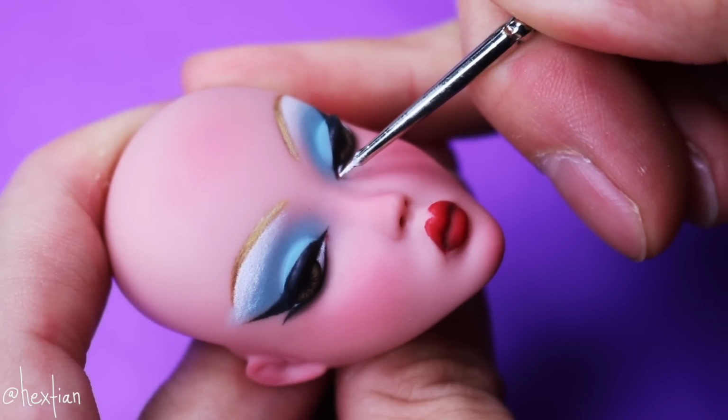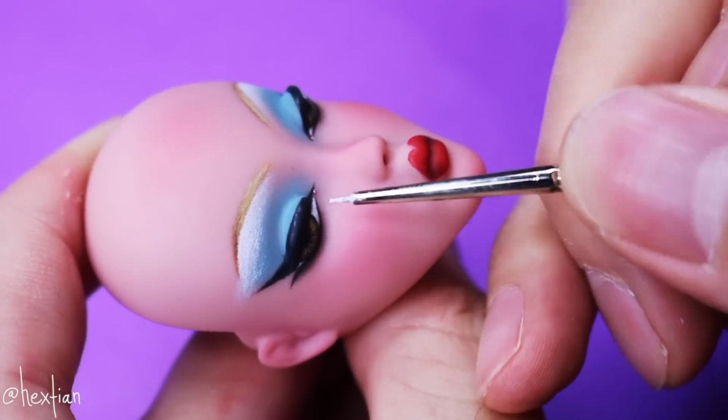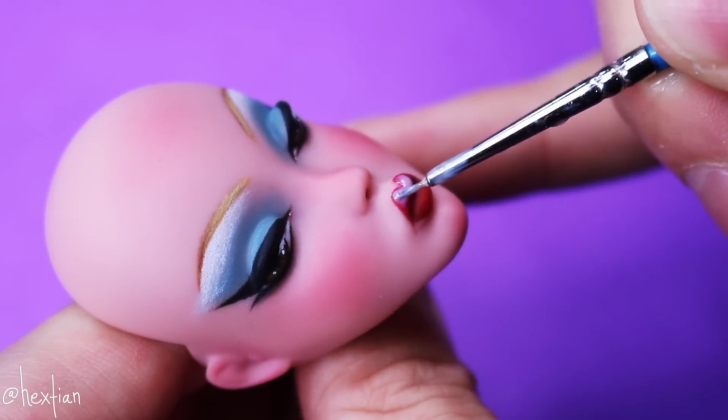Over here, I am taking my white gouache paint and I'm just adding some details to her tear ducts and also giving her some catch lights. And of course, we have to gloss up the lips and I'm just using Sculpey Glaze Gloss.